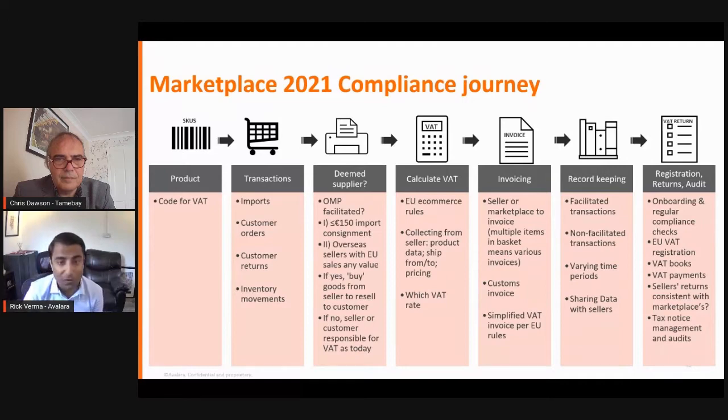Then, of course, extremely important, am I the deemed supplier or the facilitator for these transactions as the marketplace? Is it me who's responsible? Is it the marketplace, or is it the seller that is responsible? Is the seller using fulfillment? What's the value to track that threshold piece?